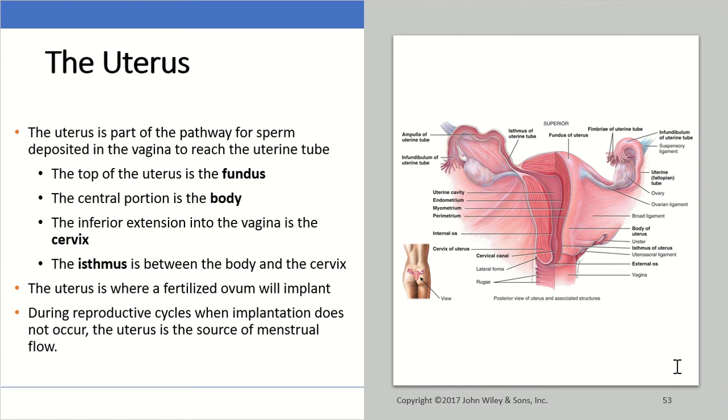The uterus is going to also be part of the pathway for sperm that are deposited in the vagina to reach those uterine tubes. The top of the uterus is called the fundus, which you can see we've got labeled up here. This is one of those things that they feel for when you're pregnant. They measure from the pelvic area to the top of the fundus to see how big baby is.